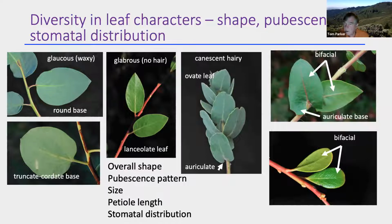The two on the right, though, are different. They only have stomata on the lower surface of the leaf, and the leaves differ in color or in pubescence. The one on the top is Arctostaphylos pajaroensis. The one on the bottom is Arctostaphylos uva-ursi. So we call those bifacial leaves.